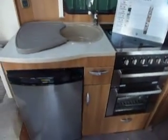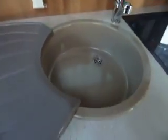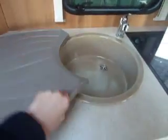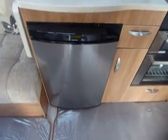Into the kitchen area, we've got plenty of work surface area. You've got your marble effect sink there, draining board which is removable and can be kept in the cupboard to give you more space. Three-way fridge at the bottom there, working on gas, electric and your battery. Above here you've got your cupboards and your microwave.